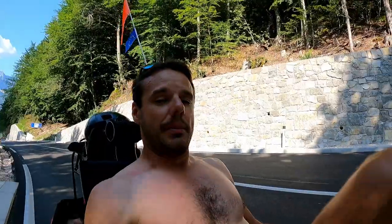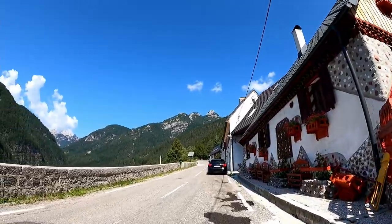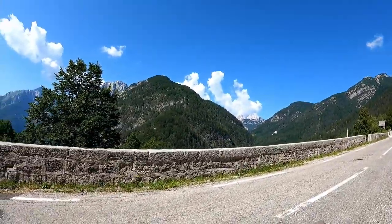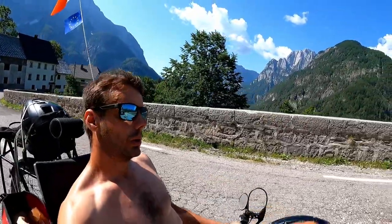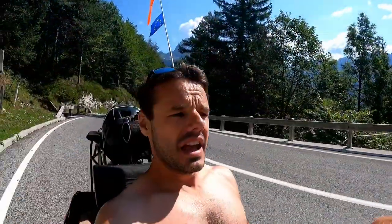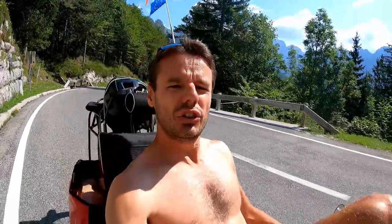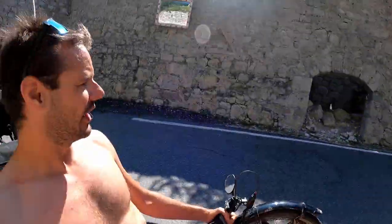Oh, now it's climbing for real. Yeah, I'm almost as slow as with the full load. Anyhow, the weight has very little impact on the speed I'm going on this bike. Yeah, I made a small detour to visit an old Slovenian fortress.